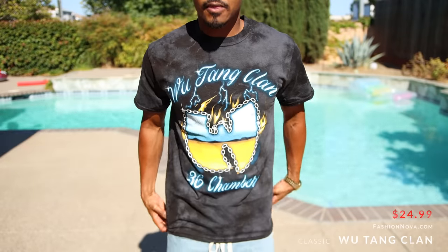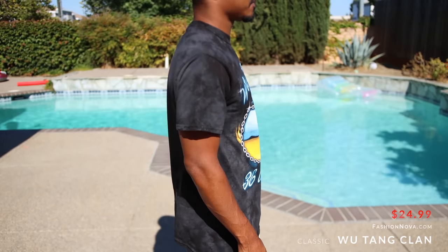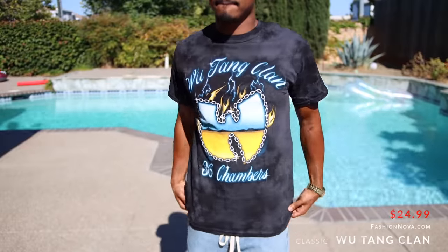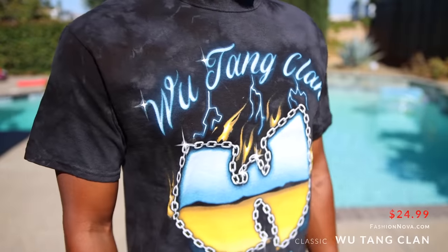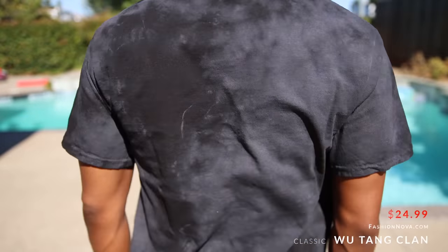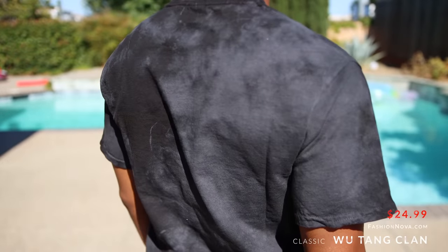All right, let's go. This shirt right here is called the Classic Wu-Tang Clan Short Sleeve Tee. On the site, it's $24.99. Definitely fits true to size. But if you like your shirts fitting a little bit bigger, this is a medium. I would suggest going full size up. So getting into the details of the shirt, you have your full tie-dye in black and gray. You got Wu-Tang Clan on the top in this lightning bolt blue. You got the big W, which is their logo, on the front, done in blue and yellow with no branding on the back, just plain tie-dye.